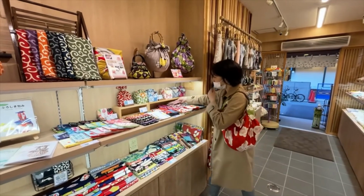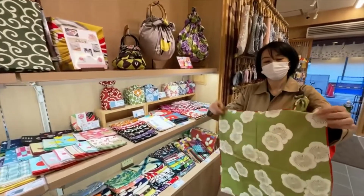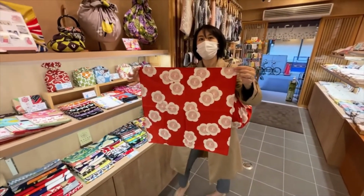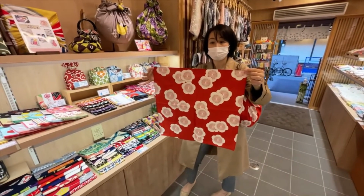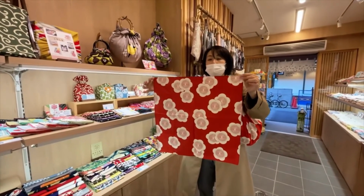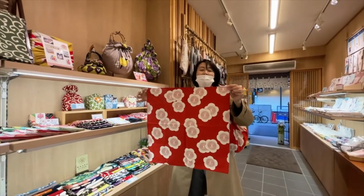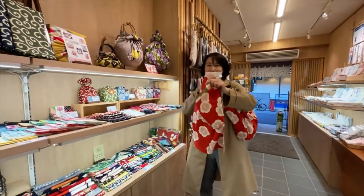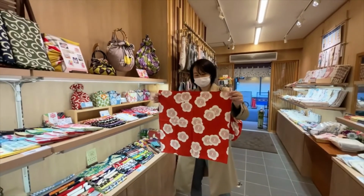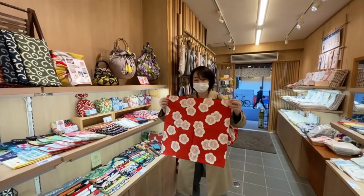And I like this design too. So these white flowers are plum flowers, plum blossom. You know plum blossom? Plum blossom blooms earlier than cherry blossom. And they tell us spring is just around the corner. So actually, I prefer plum blossom to cherry blossom. So, ume. Because the smell of this blossom is so nice, so good. I like this smell.